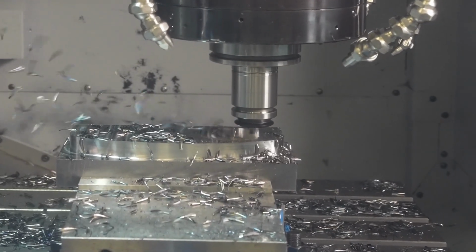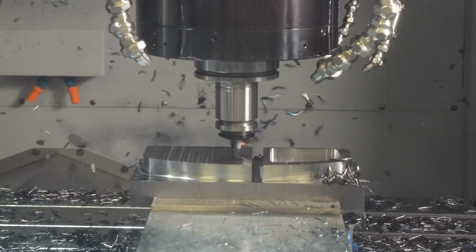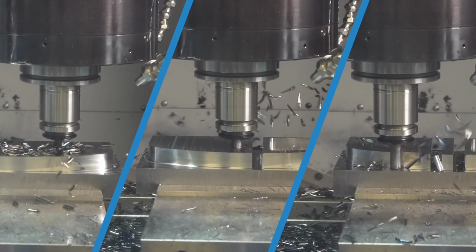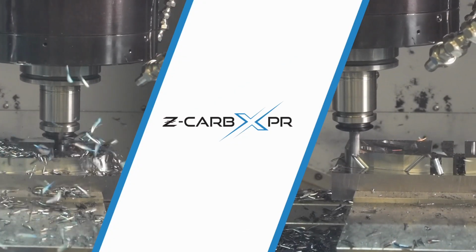One tool, countless possibilities. Less inventory, more performance. Get the job done with fewer tools. Because when the stakes are high and the challenges are tough, the Z-Carb XPR is your partner in precision. Together, we conquer every cut.